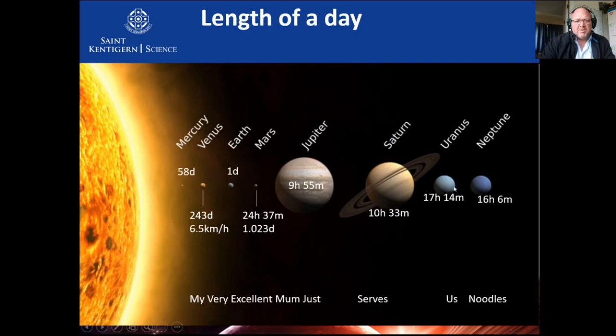Then you don't need to remember all of these numbers. This is purely just for interest's sake, but you do need to know that they all rotate at their own time. Now you also need to know that "my very excellent mom just serves us noodles", or whichever mnemonic you want to use. If in the test they ask you to write down the different names of the planets in order, you need to be able to have these 8 names in order.